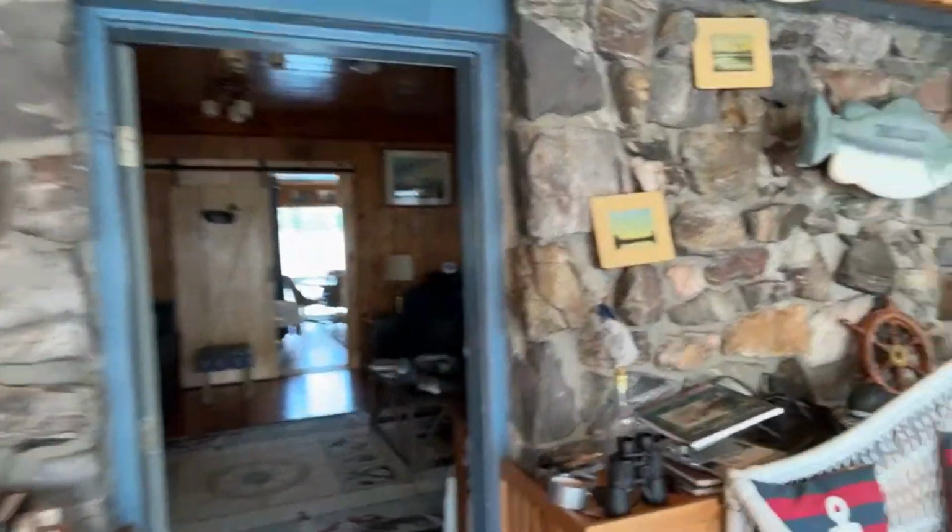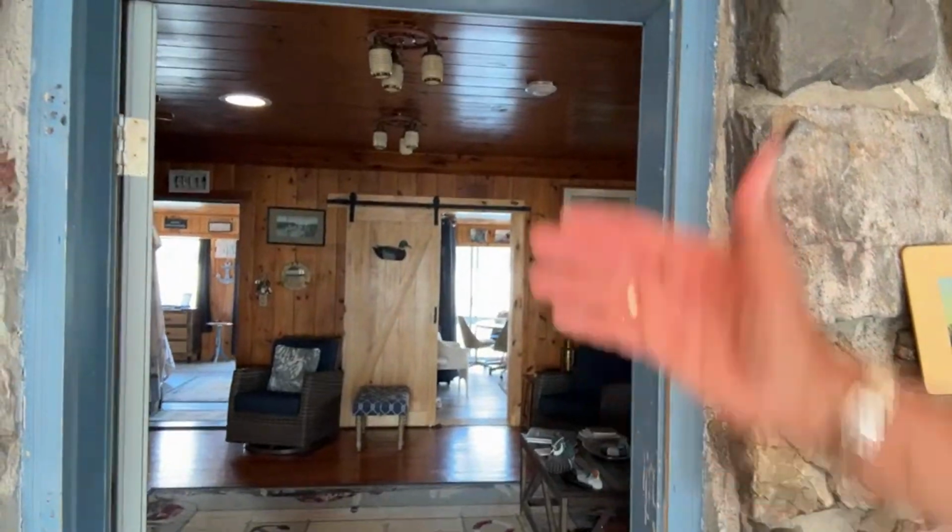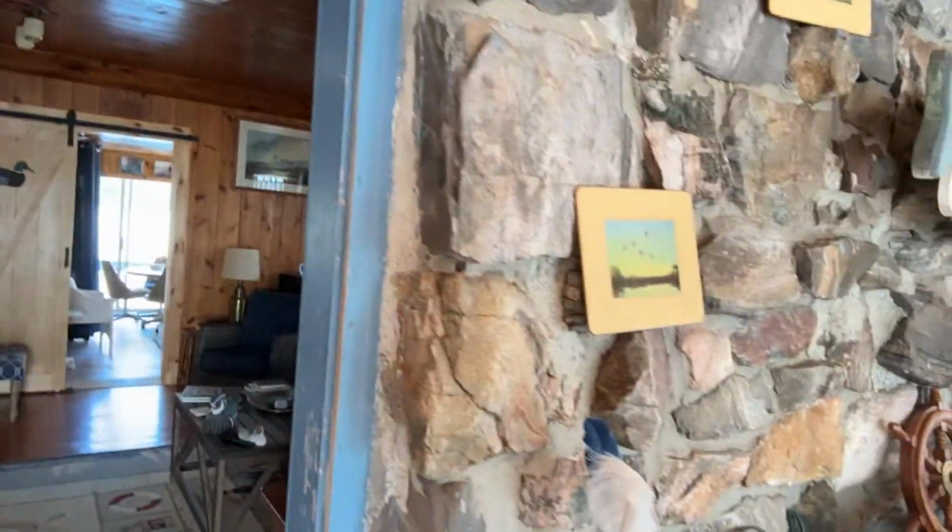And so this was the outside of the cottage. You can see the stonework. The original cottage was all stone. Of course, this porch wasn't on. This was actually the exterior door as I was growing up in the 1970s. And it's just a great place to come for summertime. It's a seasonal place. Let's go outside.